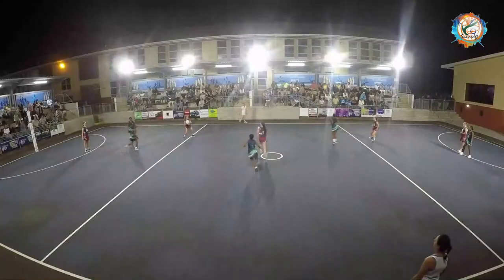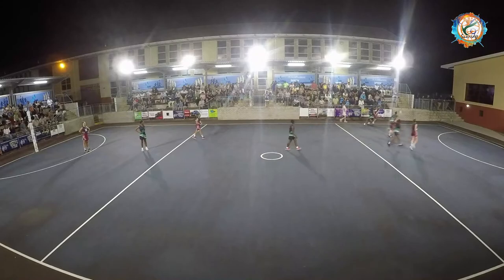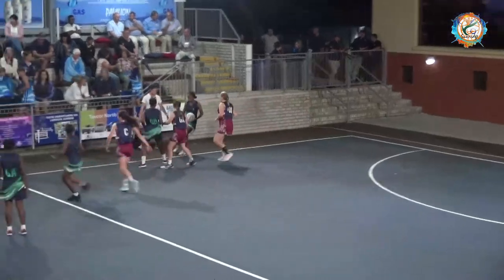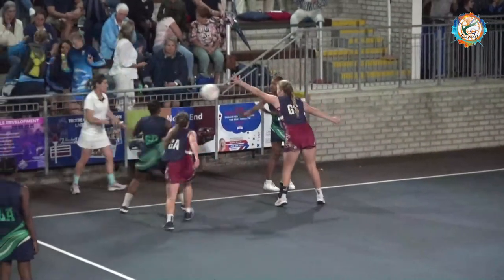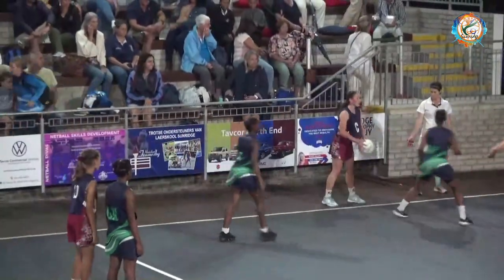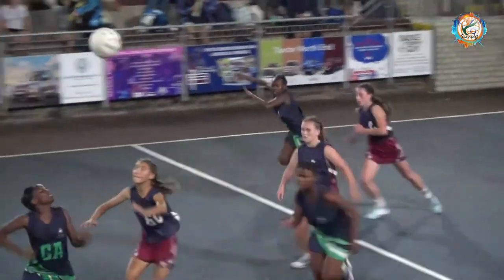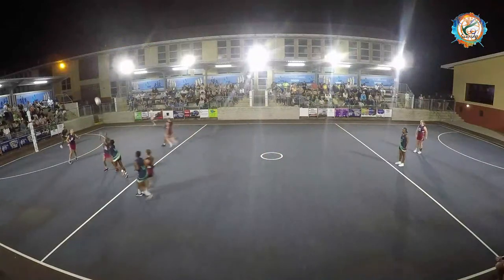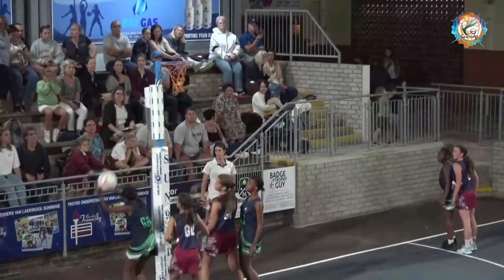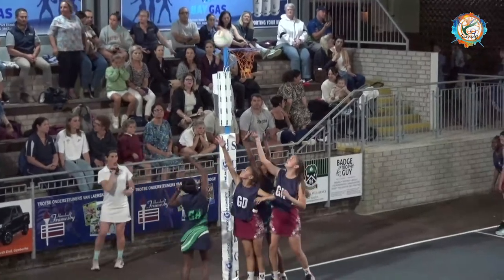It's out of play. They have to stand next to and away from. You can't stand behind us or in front or whatever. That was a good pass over to her goal shooter. The goal attack now getting the rebound.